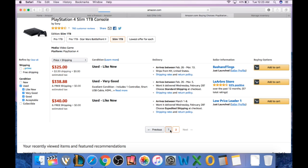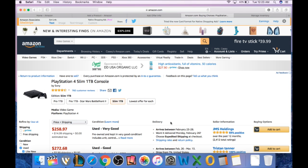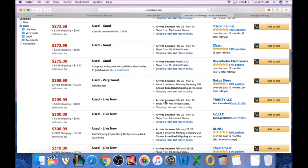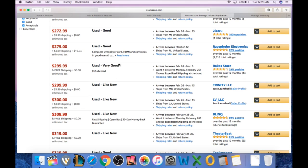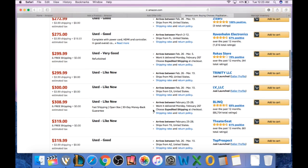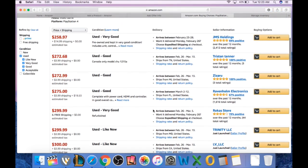So if you had a PS4 Slim that you were going to send into FBA, you would probably appear higher in search rankings depending on your prices. So that's something to think about when you're looking at an item and comping it and pricing it. If there's nobody else with FBA, you've already got an advantage over them. That won't happen with most items. Almost everything has something available at FBA.